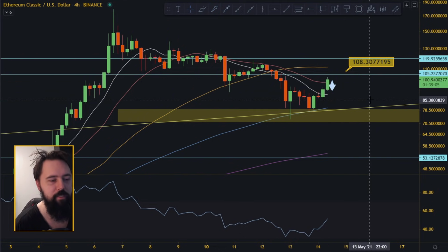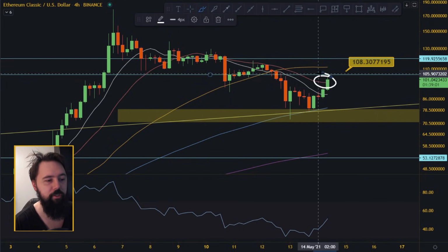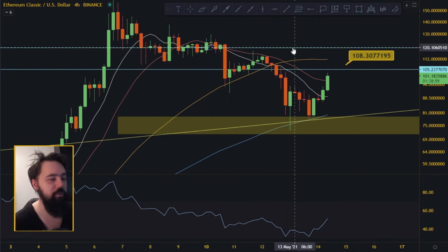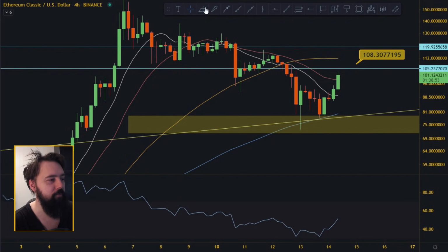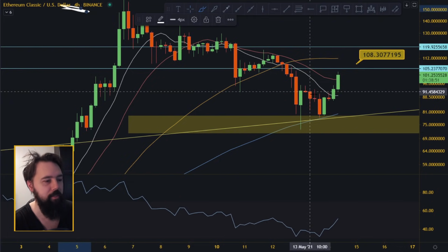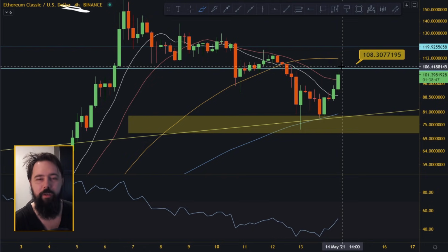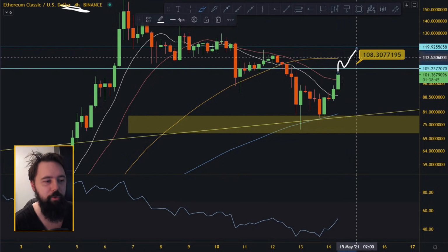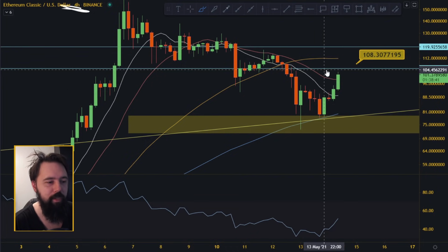So this can always start going down and get rejected by the 20 moving average on the 4-hourly chart, which is not a good thing. I always say, I just did like 3 other videos, and in all of those I was mentioning that on the 4-hourly chart, these 10 and 20 moving averages are really important to be above, because they give you a lot of bullishness to break the other moving averages. This 50 moving average and stuff like that, but you want to get above the 10 and 20.